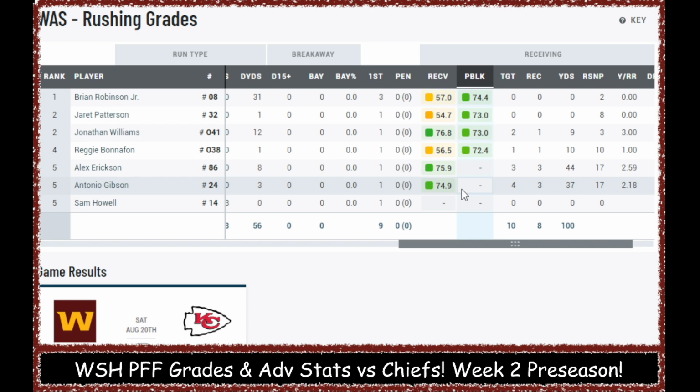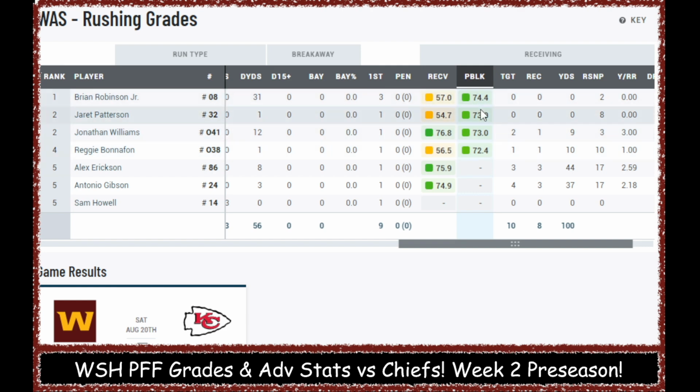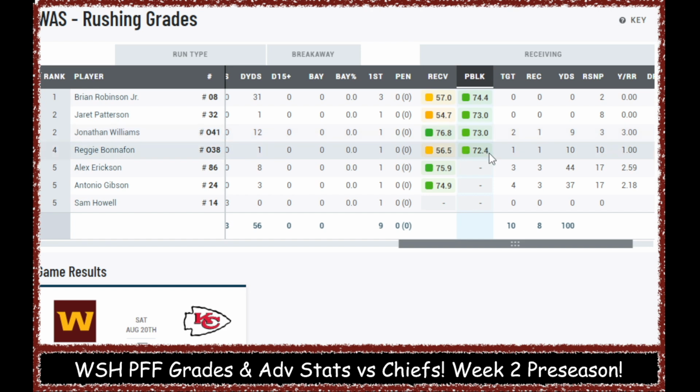Anytime he was in there for a passing play, he went out as a receiver, which is how it really should be the vast majority of the time. But that's very encouraging that Brian Robinson had a really good pass blocking day, and really everybody did. Everybody is neck and neck when it comes to the grades. Shouts out to Jared Patterson, shouts out to Jonathan Williams and Reggie Bonifant.